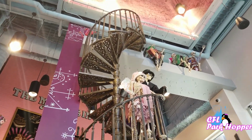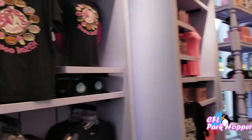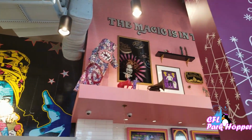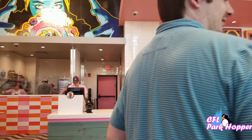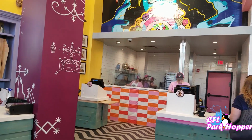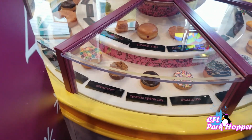Okay, so we're inside. Check out this elaborate staircase looking thing here, right when you walk in to the queue. They even have shirts and all kinds of stuff for sale. Donuts. What am I gonna get? This is the decision time. I think they're actually over here making donuts as we speak. Now that's pretty cool. That'd be a fun job. So as you stand in line, you get to look at all the donuts going around.